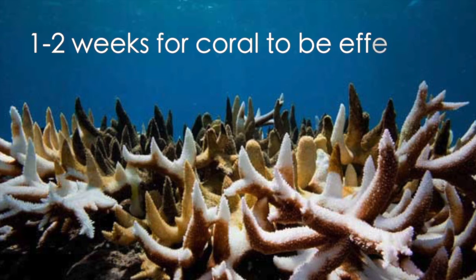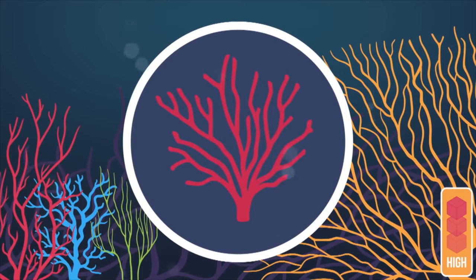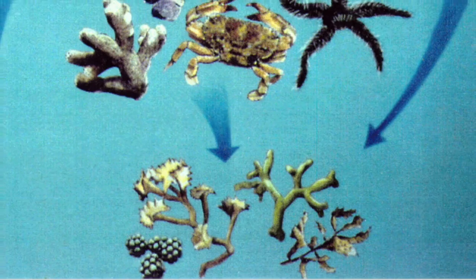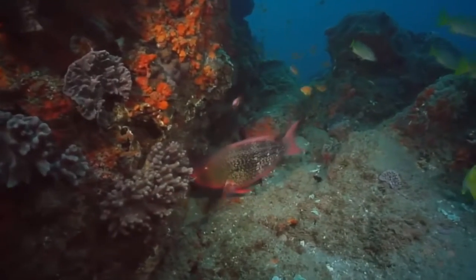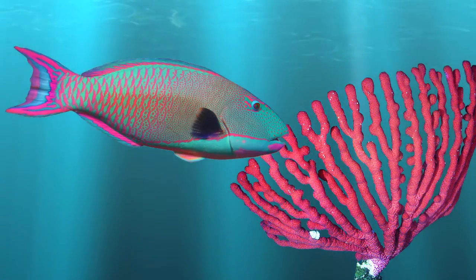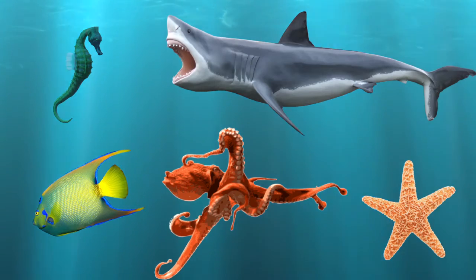It only takes 1 to 2 weeks of hotter water temperatures for the coral to start showing signs of stress. These signs include fading colour, and eventually the coral will become completely white and dead. Our dying coral reefs will have major impacts on the food chain of the sea. Take the parrotfish for instance. The parrotfish eats coral and also helps to create sand for our beaches. This means if there's no coral, there's no parrotfish. And the cycle continues until it affects every species in the ocean.